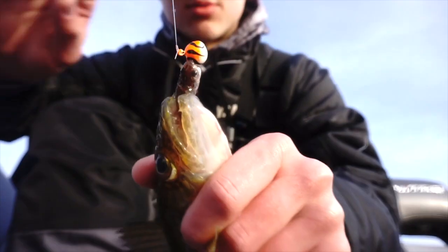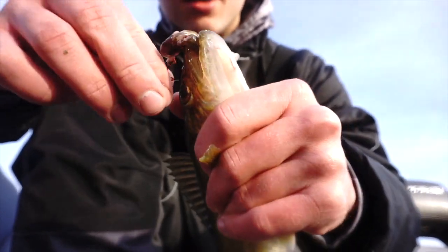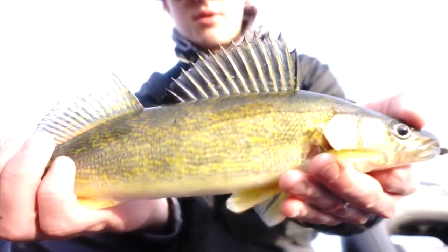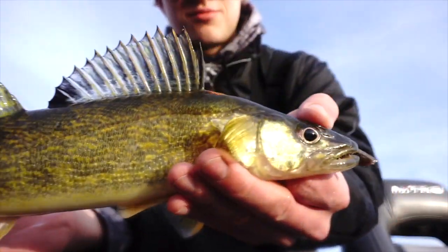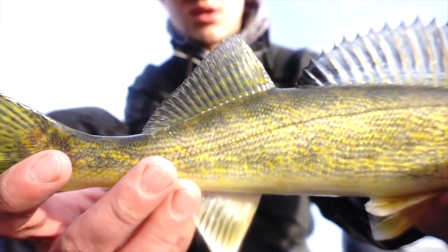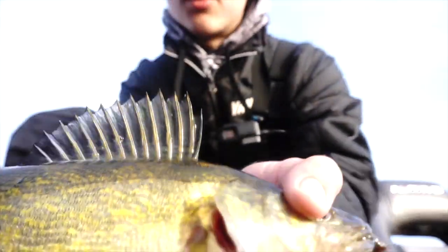This fish absolutely nailed this jig. We're running out of minnows by the second, but still, if we were able to eat these, I would. They're not too small to eat, but a beautiful fish here.